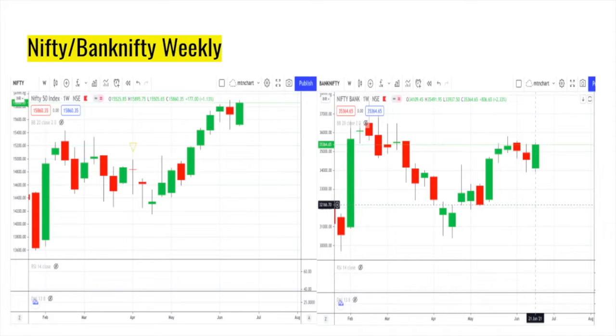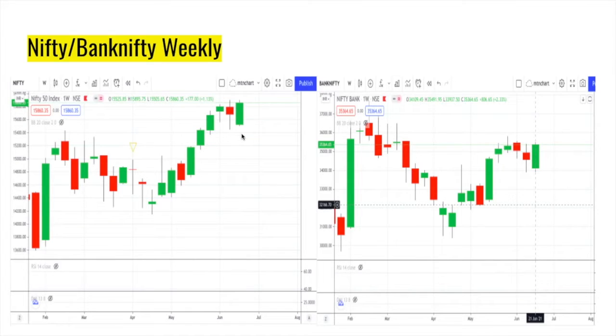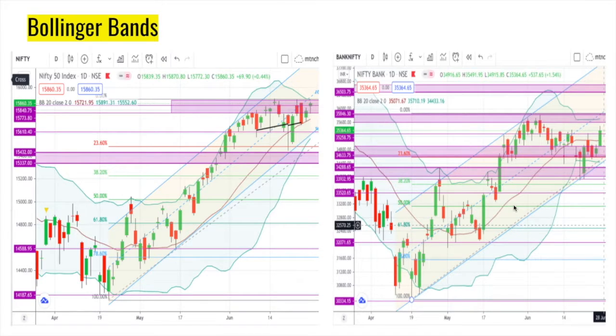Look at the candles on a weekly time frame. This is a spinning top here, and a spinning top here previously. After that we have a wide range green bullish candle on both BankNifty and Nifty. Look at the Bollinger Bands on the Nifty: the volatility is contracting slowly. BankNifty has already contracted and is already consolidating.